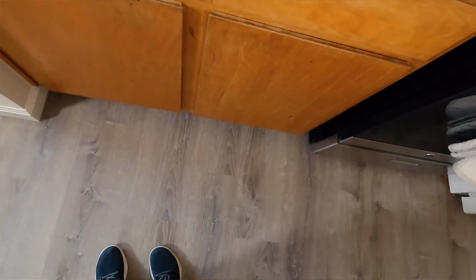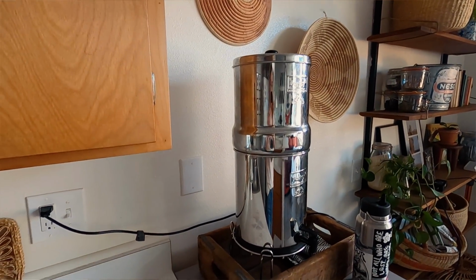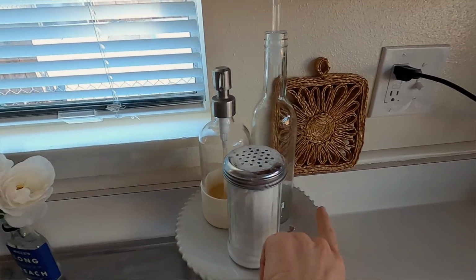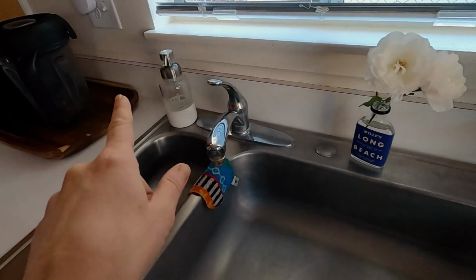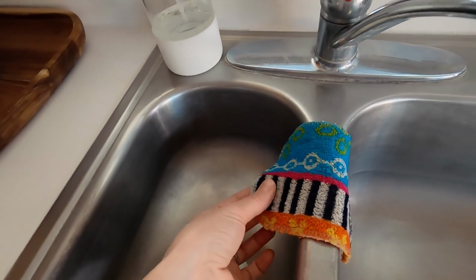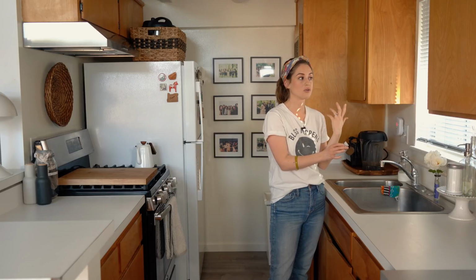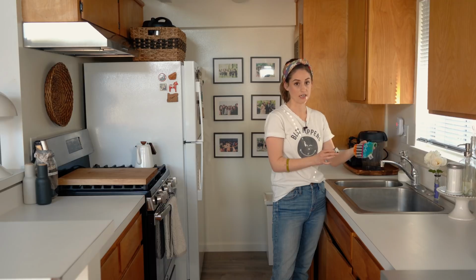I think these are our last cabinets, are they? The Berkey is a water filter. I don't think you can see on camera. I have the Berkey, which is our water filtering system that I really like. Over here, I have baking soda. This is usually filled with white vinegar, and then dish soap, hand soap. I really like this cloth scrubby. In the past, I've used zero waste brushes, and those are great, but I've just noticed that for me, I prefer something like this that I can throw in the dishwasher and easily disinfect.